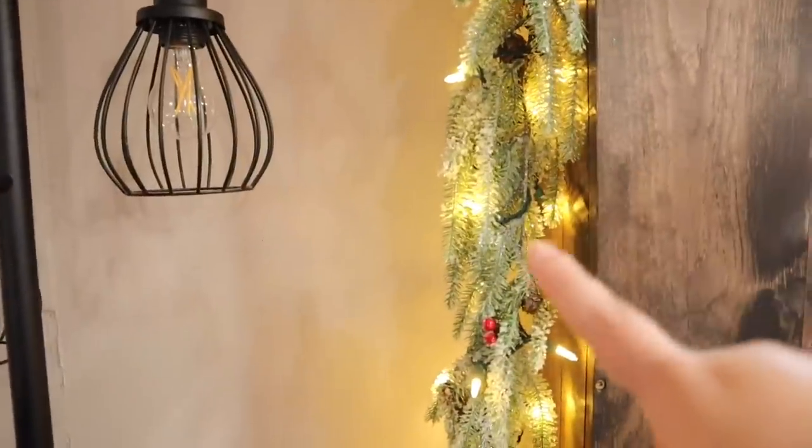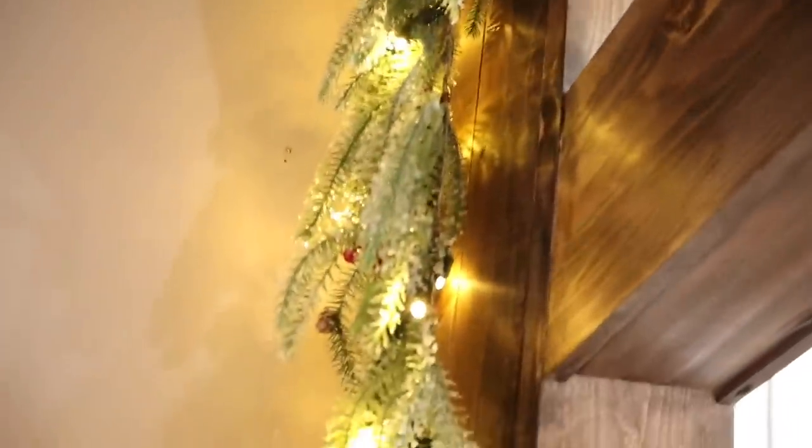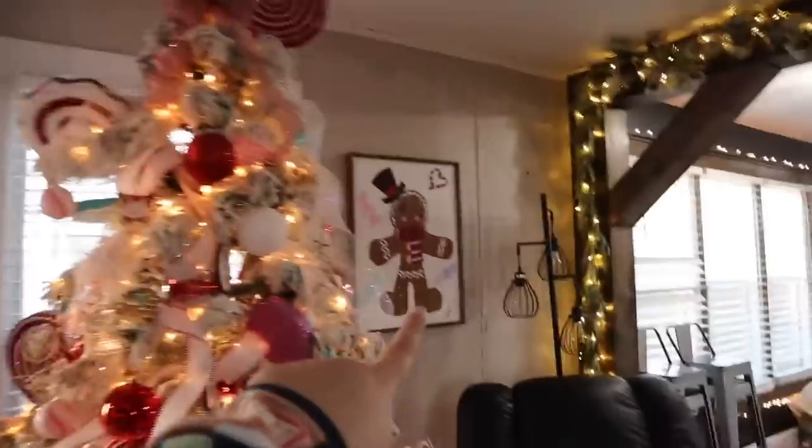So this is the garland that was actually over my window last year, and you can tell up close it's very different to this frosted garland up here. So this is frosted garland from Hobby Lobby from this year, and this is garland from Hobby Lobby from last year. This tree is from Hobby Lobby from last year. I noticed that they had it in Hobby Lobby this year too. That is my little gingerbread that my husband painted me. I love him so much. I think I named him Cash Money, I can't remember.